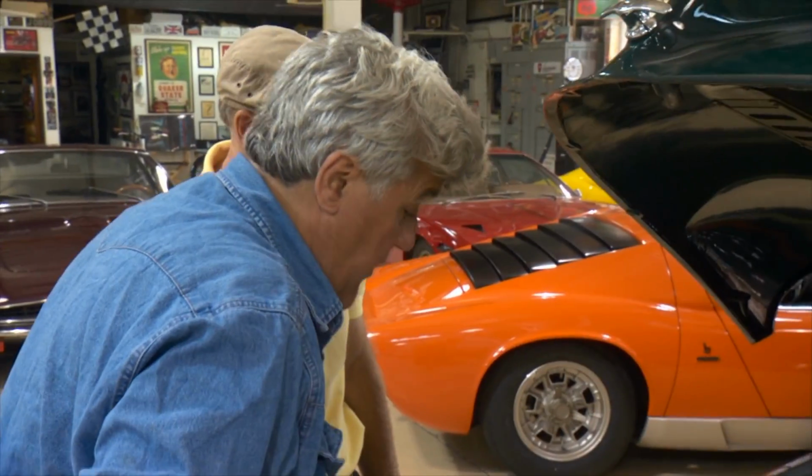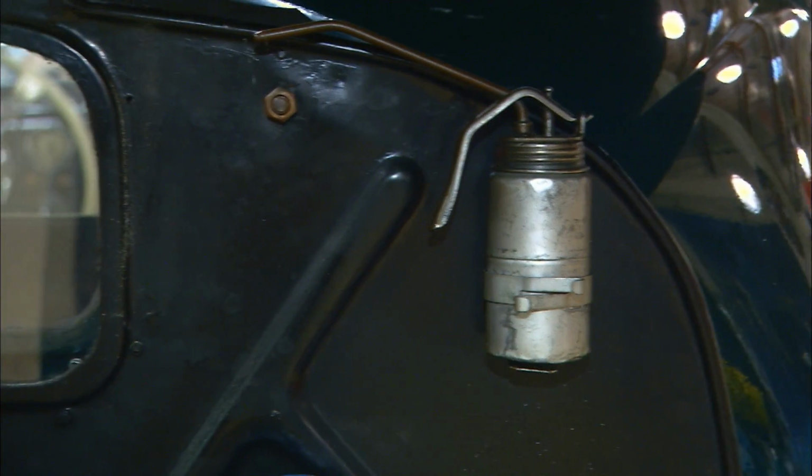So it's a wonderful car to drive, and of course, being air cooled, it can sit for months and months because there's no corrosion or water.